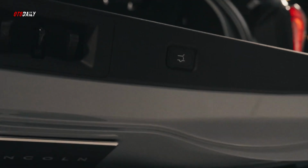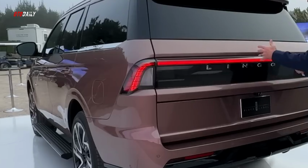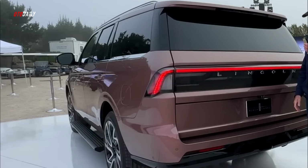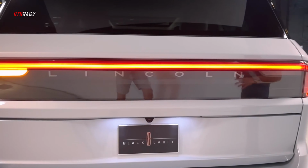And Lincoln has gone one further in the now seemingly ubiquitous kick-to-open feature, with the two parts of the tailgate opening by simply sensing the key fob in a designated area behind the vehicle for 4 seconds. Pretty cool idea, and one I'm sure will be copied by other manufacturers in the coming years.